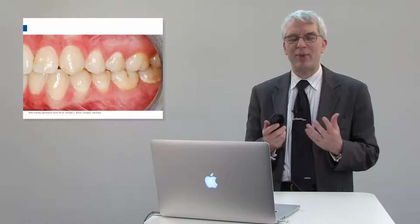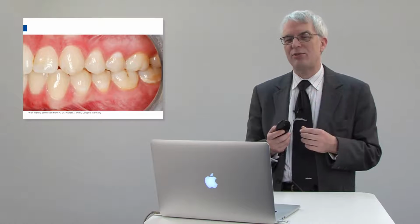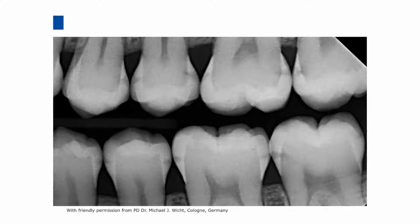Now, when you're a new patient in the Cologne clinic, the first thing they do is they take an X-ray, a bite wing. And on this bite wing, you see the following: caries, caries, caries, caries. All of the posterior teeth have caries. And it's not just this side, it's also the other side.